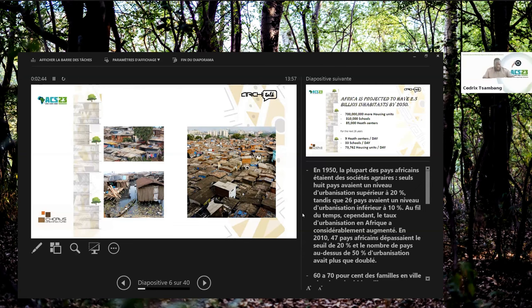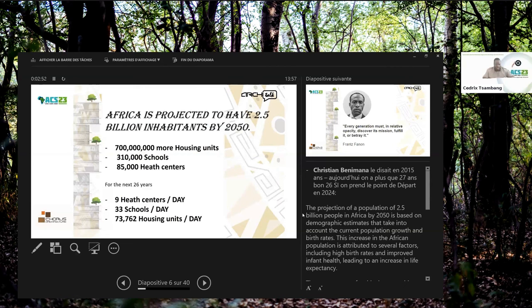Some years ago, in 2015, I think, I heard Christian Binima from Mass saying that we need 700 million more housing units, 300,000 schools, et cetera, to cope with the 2.5 billion inhabitants that we are supposed to have. Doing my small maths, it means we must build 9 health centers every day, 33 schools every day for the whole of Africa, and 73,762 housing units per day, to be sure that the population has a place to live decently.